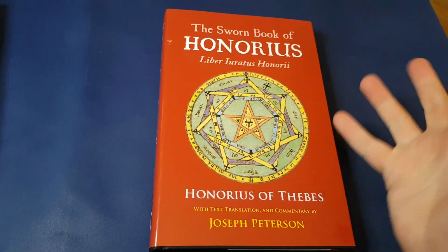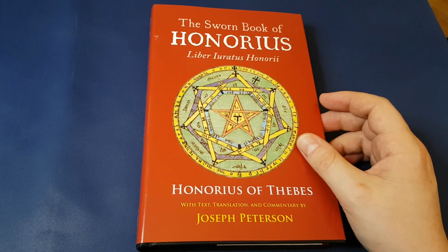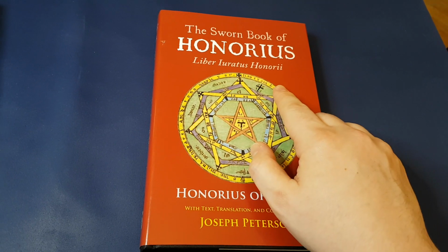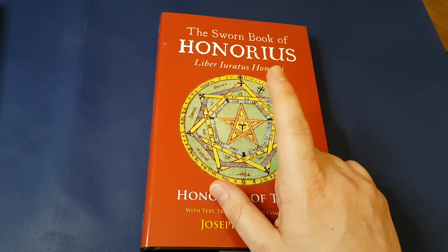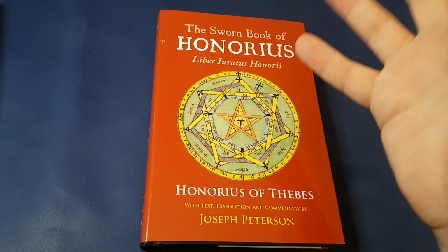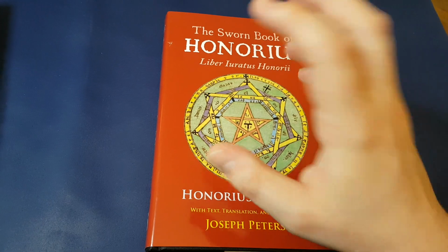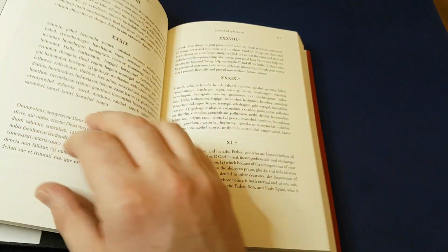And this being the first one, let's say number 10 in my list, the Sworn Book of Honorius, or Liber Iuratus Honorii. This is the origin of the Sigillum Aemeth Dei of John Dee, which he used to contact the angels. This being the highest representation of God.